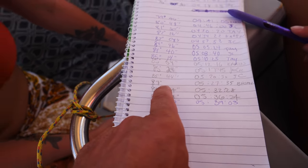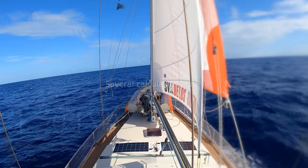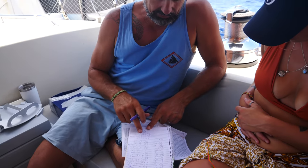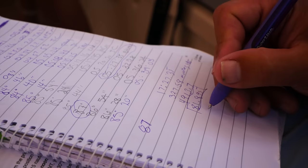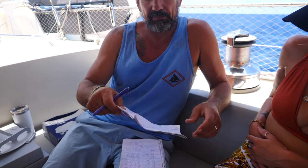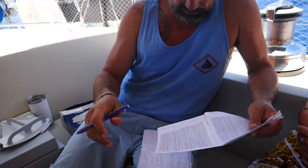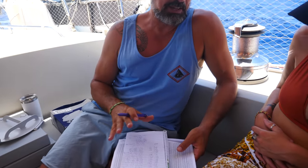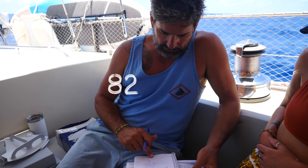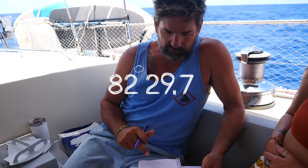Now we can use this to calculate some stuff. After doing some mathematical calculations on our device, and then adding the correction from the correction tables for the date, if our time is somewhat correct, we've come up with a longitude of 82 degrees 29.7 minutes west. So what are we actually at?